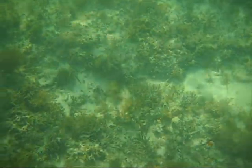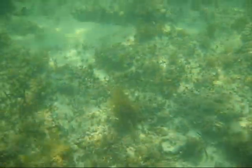Center screen, there's a lobster crawling. Look at him, center screen. See the lobster? Going now.